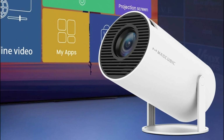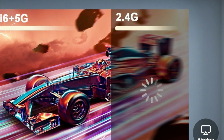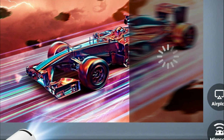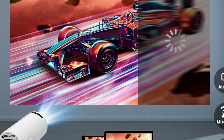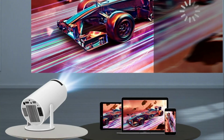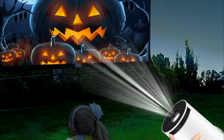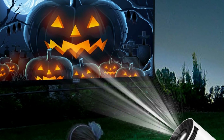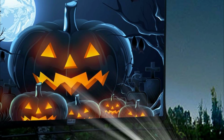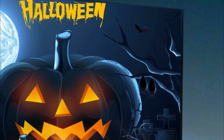Its integrated 5W stereo speakers with hi-fi system deliver clear and powerful sound, eliminating the need for extra audio equipment and providing a home theater experience for you and your family. Additionally, Bluetooth 5.0 connectivity enables stable connections to various devices such as headphones or speakers, perfect for outdoor movie nights. Featuring high-resolution 720p Full HD native and support for 1080p 4K, along with impressive brightness of 200 ANSI, 8000 lumens, and a contrast ratio of 10,000 to 1, this projector ensures vivid colors and sharp images.